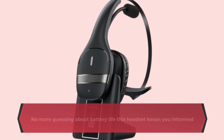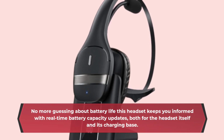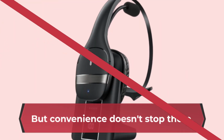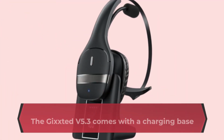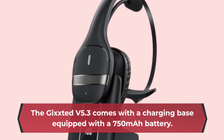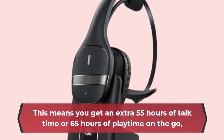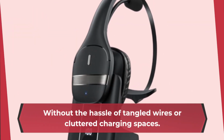No more guessing about battery life. This headset keeps you informed with real-time battery capacity updates, both for the headset itself and its charging base. But convenience doesn't stop there. Unlike other headsets that rely on wall chargers, the Gixxted V5.3 comes with a charging base equipped with a 750 mAh battery. This means you get an extra 55 hours of talk time or 65 hours of playtime on the go, without the hassle of tangled wires or cluttered charging spaces.